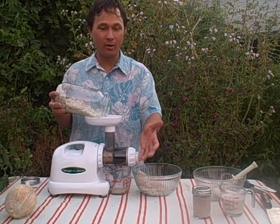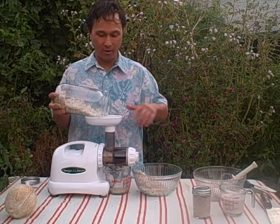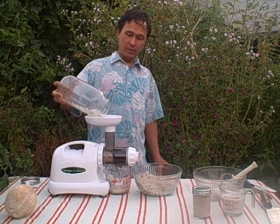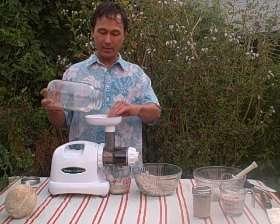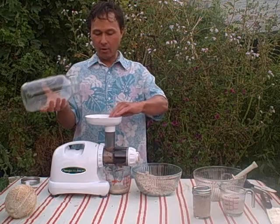You saw how I opened the coconut. You process it through the Omega, you dehydrate it in your dehydrator, then you run it back through the machine to extract your own oil. So you can see here we've almost finished processing all the coconut here. And that is all the coconut.